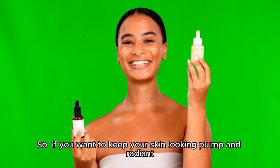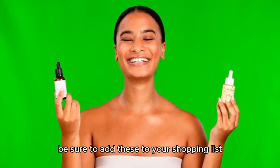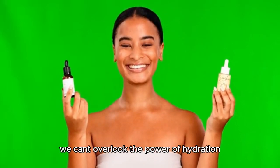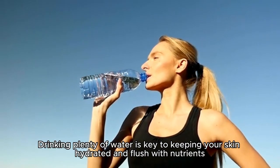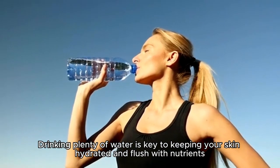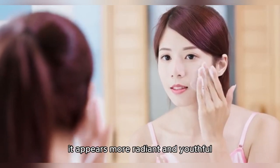So, if you want to keep your skin looking plump and radiant, be sure to add these to your shopping list. Moving along, we can't overlook the power of hydration. Drinking plenty of water is key to keeping your skin hydrated and flush with nutrients. When your skin is well hydrated, it appears more radiant and youthful.